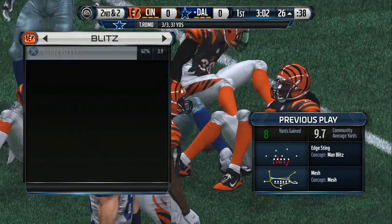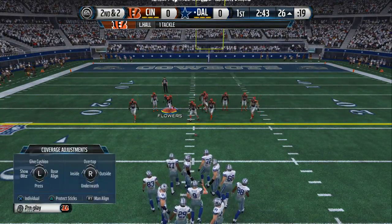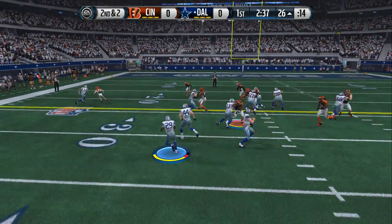A lot of times you look at the drag route and you think that's the safety valve. You know what? It is. The quarterback is always taught to look down the field. If there's nobody open, throw it to the drag route coming across the field. That time they did it, it's just short of getting the first down.